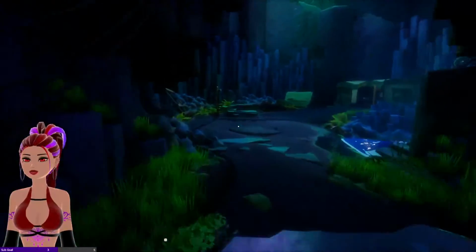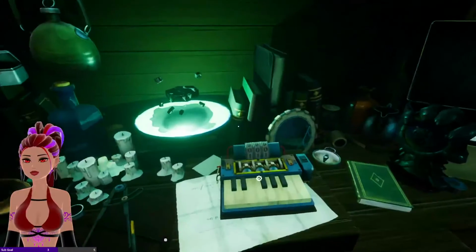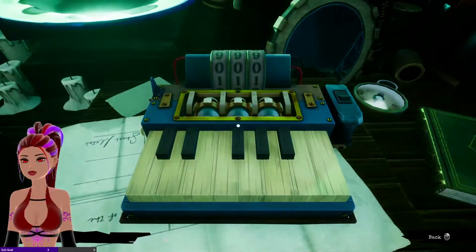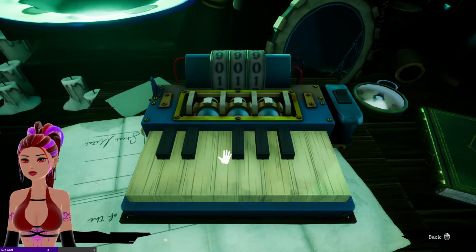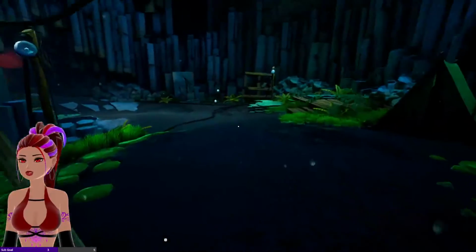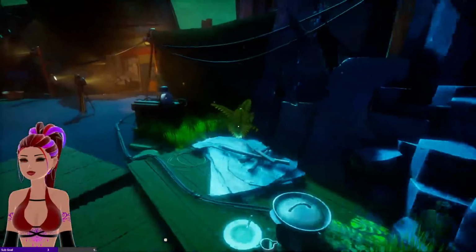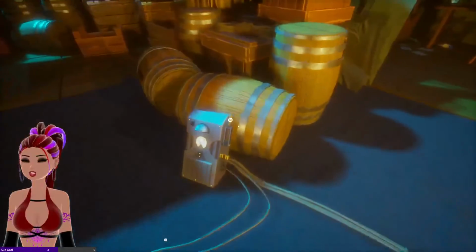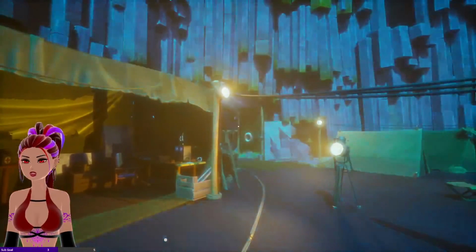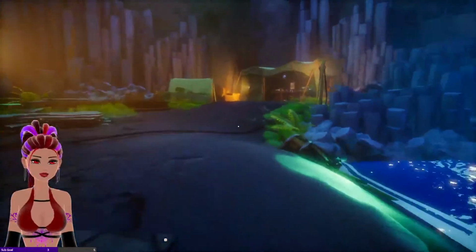Okay, so here. This seems important. Okay. Wait, didn't we not turn on the power here? We did not. There you go. We got the power.